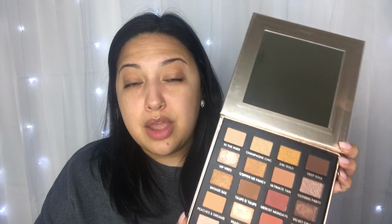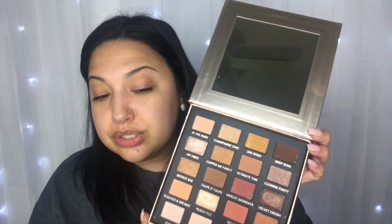So this is what it looks like on the inside, and it's got a pretty decent size mirror. So I'm going to be using this to get ready. I just wanted to go over some of the products because since this is going to be more of a get ready with me, not really a tutorial, I'm probably going to forget to show some of the products that I'm going to be using today.